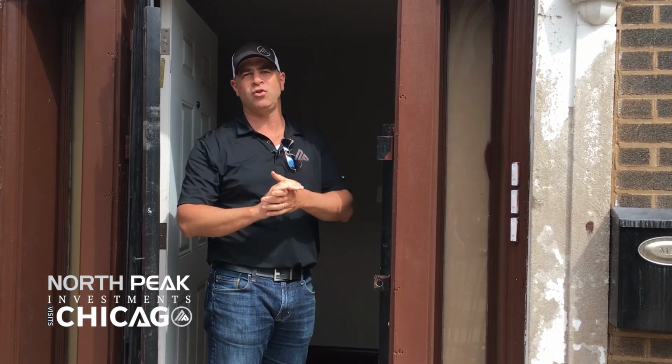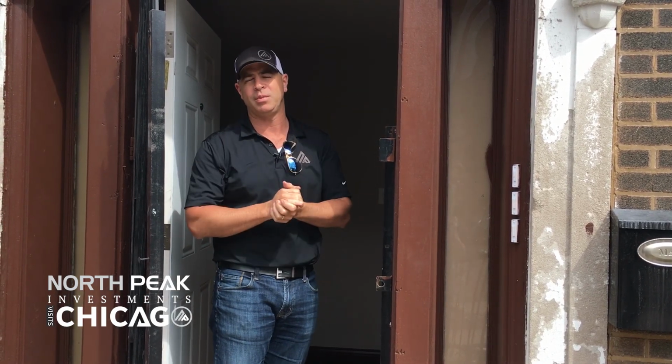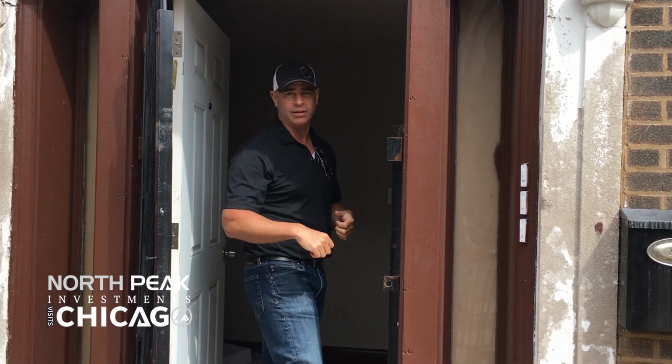All right, we're just about to go into 3 units, so each floor is its own unit. This is really close to being completely renovated. So we're gonna go ahead and check this one out so you can see what these finishes look like. So let's go do that.